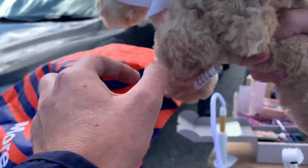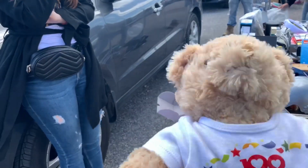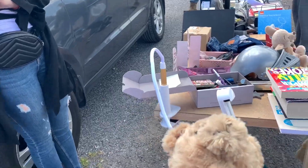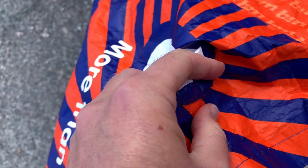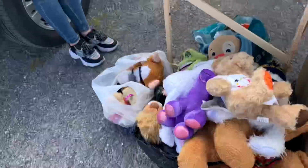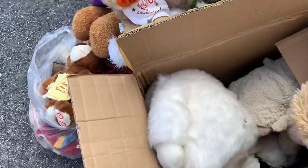How much is Teddy? That one will be 2. 2? Yeah. If you wish to buy more. Yeah. She wanted £2. I mean, it's a bit much, that. That's kind of breaking the car boot Chris bank, really. So I'll put it back down. Are 50p. Okay. Okay, thanks. Nothing in this box either.